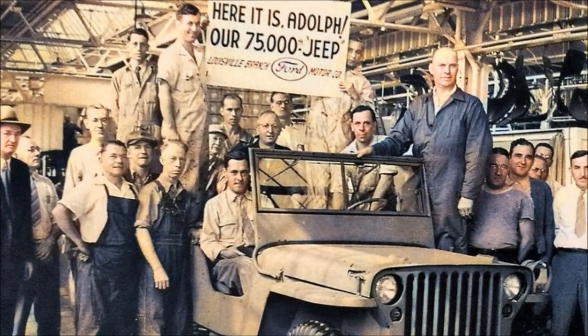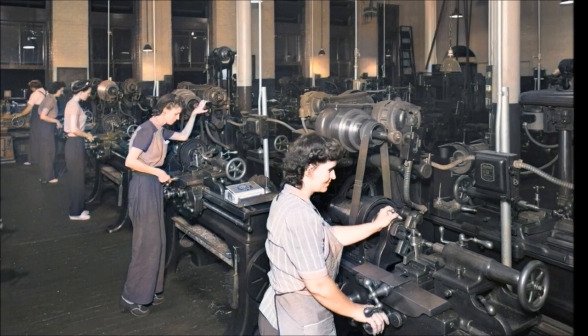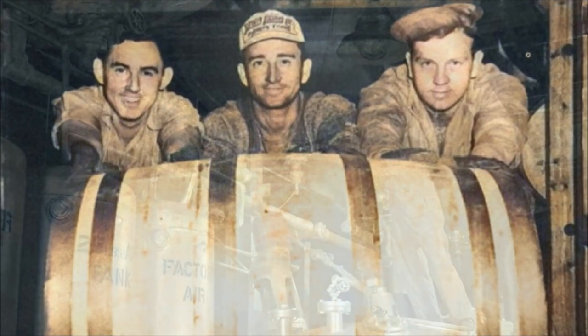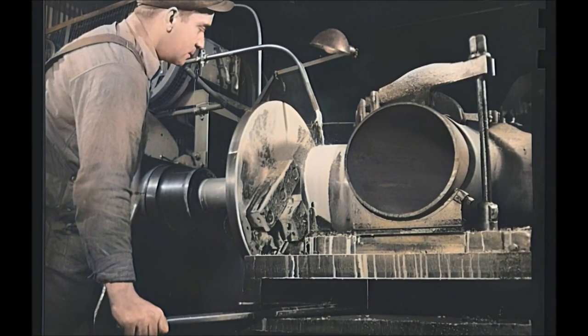Louisville was an industrial juggernaut during World War II. Every institution and factory was working for the war effort. The famous bourbon distilleries converted to making industrial alcohol, hundreds of millions of gallons of it converted to vital synthetic rubber and explosives. DuPont, B.F.